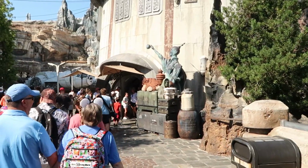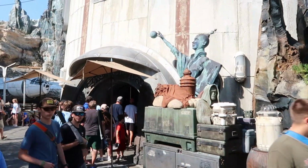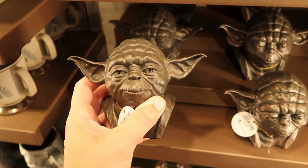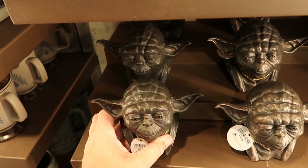Let's make a little pit stop over here to one of the coolest gift shops at Star Wars Galaxy's Edge, Dok-Ondar's, and we'll check out the huge selection of merchandise inside. Okay, so as soon as you come inside, they have even more statues. This is a bust of Yoda's head. These are only $20 a piece. It says Star Wars Galaxy's Edge at the bottom.